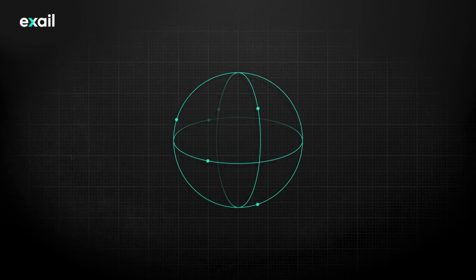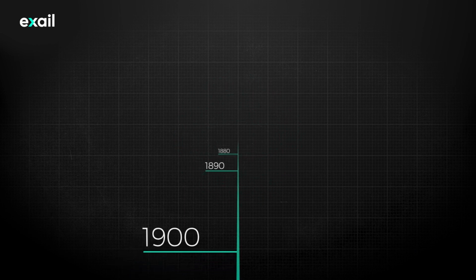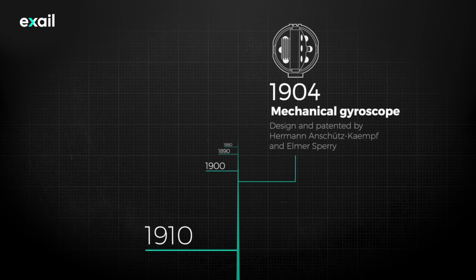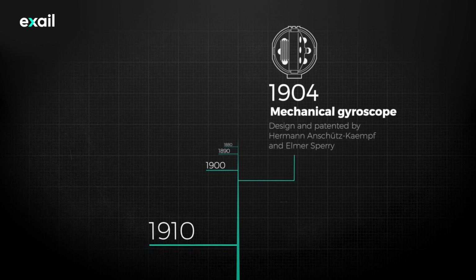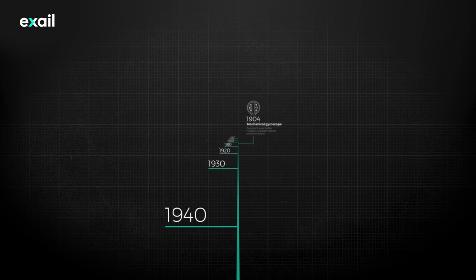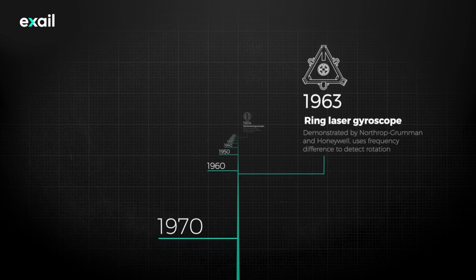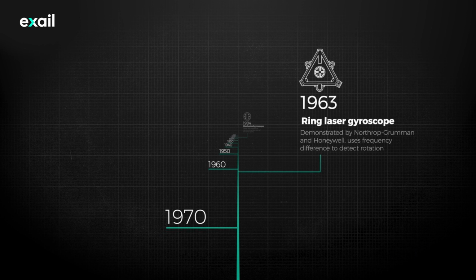Gyroscopes have provided accurate measurements of orientation and angular velocity for over a century. 5 different technologies have been developed over time. The earliest systems were mechanical gyroscopes, designed by Hermann Anschutz-Kempf and Elmer Sperry back in 1904. During the 1960s, ring laser gyroscopes were demonstrated by Northrop Grumman and Honeywell.